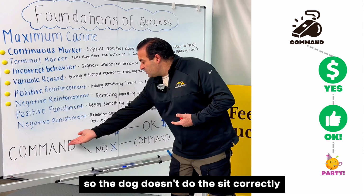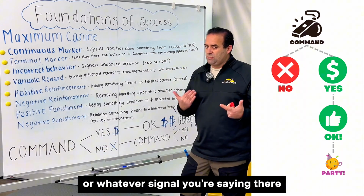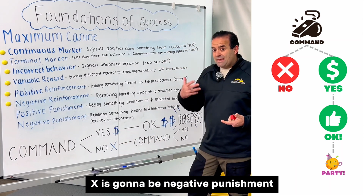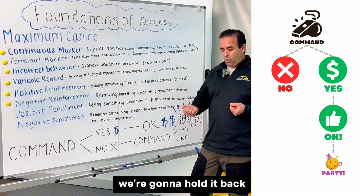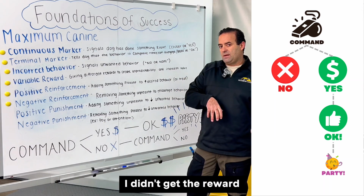If the dog doesn't do the sit correctly, we're going to give a nope or no or whatever signal you're saying there. That is negative punishment. We're not going to give money there. We're going to hold it back. So it's going to create some anxiety for the dog. It says, okay, that's wrong. I didn't get the reward.